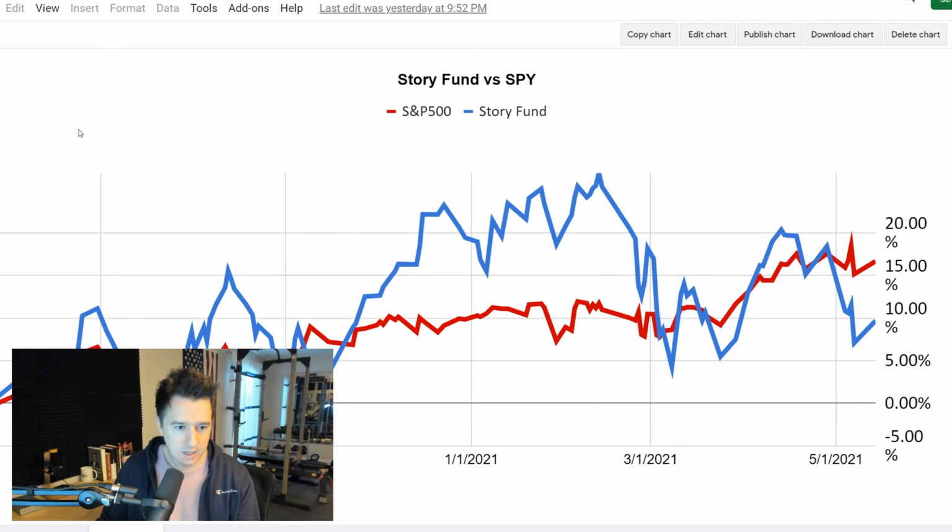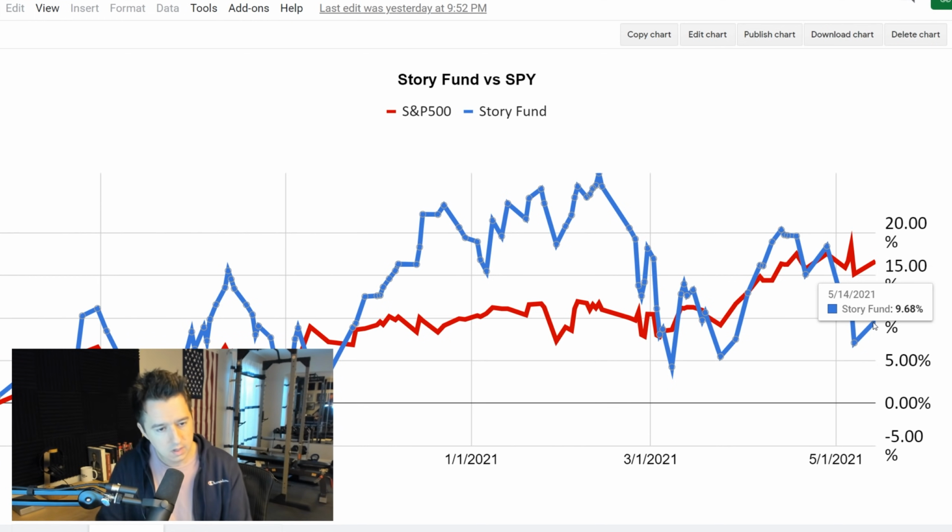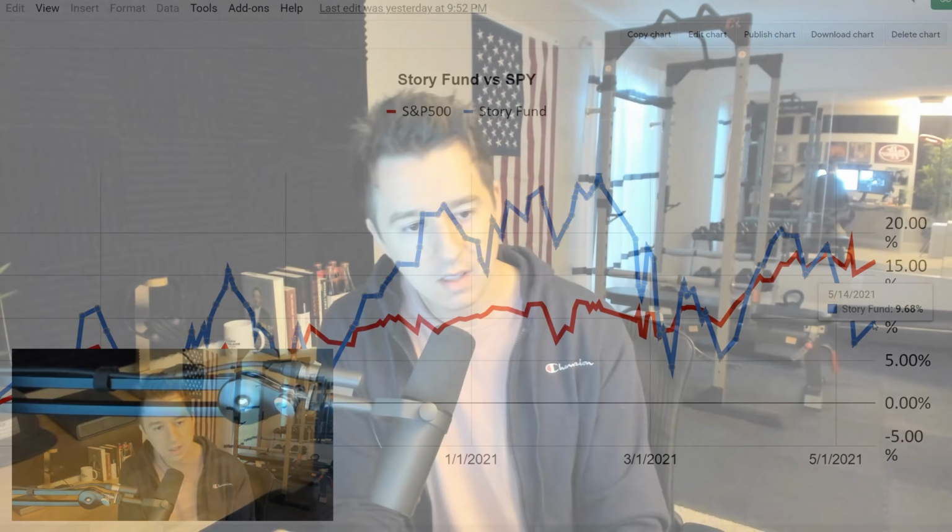But unfortunately, over the past few months, as we've seen, tech companies have seen a huge sell-off, especially software companies. Investors have said, we've had enough of these companies. They raced up to really big multiples, and they sold out of them in favor of value companies. So the S&P 500 has done really well. It's beating my portfolio, the Story Fund, by a decent margin right now. It's up 16%. My portfolio is up 9.6%. So the S&P 500 is up around 7% above my portfolio, and I don't like this.